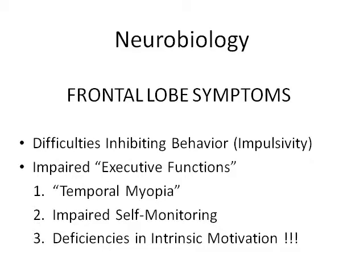Here's the problem. Intrinsic motivation, the ability to internally will yourself to stay focused on something that is tedious or boring. And let's face it, there's a lot of school that kind of fits in that category. I don't want to offend educators when I say that, including myself. But you give them something that's interesting, and they can attend just as well as anybody else. He says, so this is a motivational problem. And guess what? Dopamine is a key player in motivation.